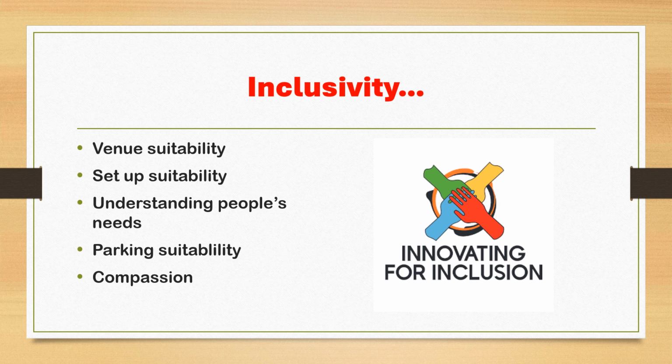So first thing to look at is your venue suitable? All venues should have disability access and be safe, and you've got to consider the parking. So if you want to open your classes to everybody, you need to make sure that there is parking close by for those that need it, and that the venue is accessible to all. And think about your setup within your hall, for example. Have you got enough space to set the chairs out in a correct manner to allow for something such as a wheelchair or scooter to enter your venue?